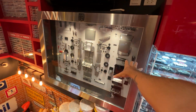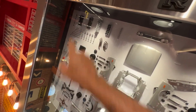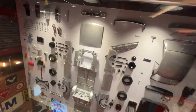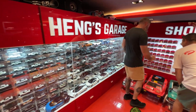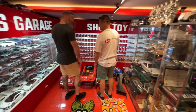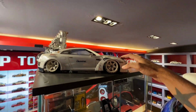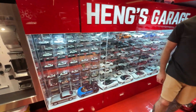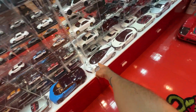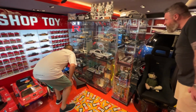And this is a Skyline that's been completely disassembled. Like a toy Skyline, obviously. You can even see it has the pistons and the rods and the engine block, the headers. This is just a very cool concept that most people would never think to do. Like I said, there are a lot of die-cast models here. Stuff like this. And pretty much this entire case here is all GTRs. You have some Bugattis and Paganis and NSXs here, but yeah. His die-cast car collection is unreal.